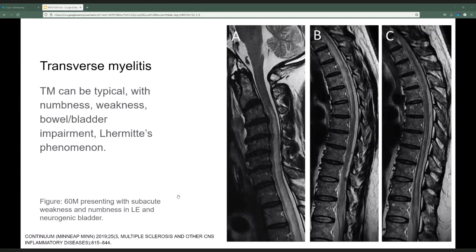So, transverse myelitis, I've chosen to show some fairly dramatic images. This can be fairly typical appearing with symptoms of numbness, weakness, bowel or bladder impairment, and Lhermitte's phenomenon. The figure shows a 60-year-old male who presented with subacute weakness and numbness in his lower extremities, as well as a neurogenic bladder. A shows an extensive lesion. These are all the same patient, just slightly rotated sagittal plane MRI images. There's an extensive lesion starting in the cervical spine and extending distally, from C3 to the conus in this particular patient.